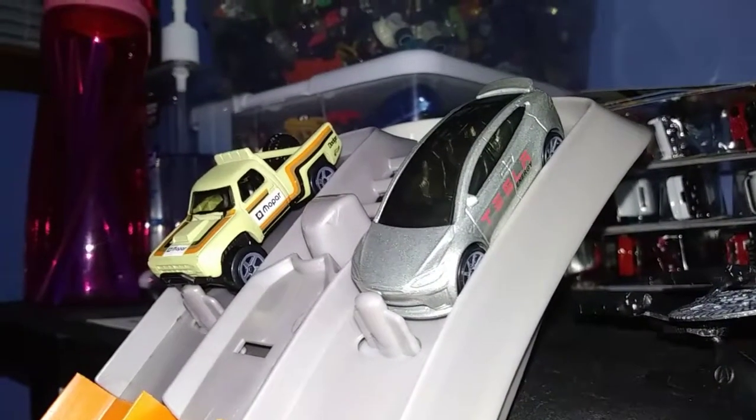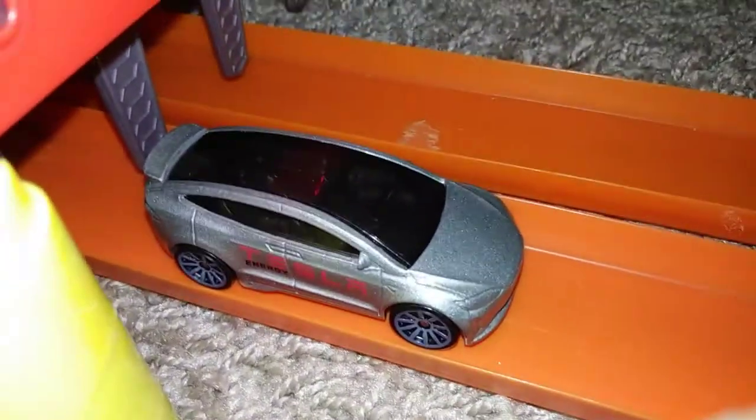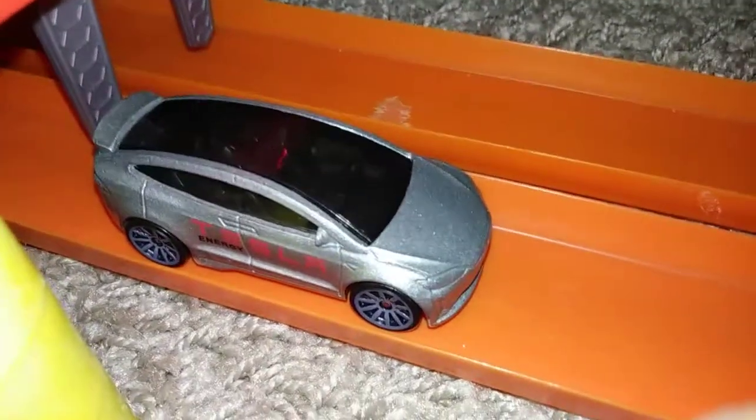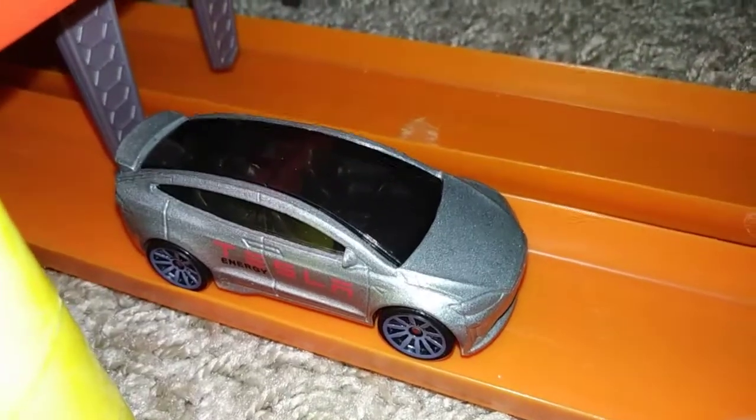All right, here are the next two. Wow. The first edition of Hot Wheels All Out Realistic Cars winner has won, and that is the Tesla Model X.